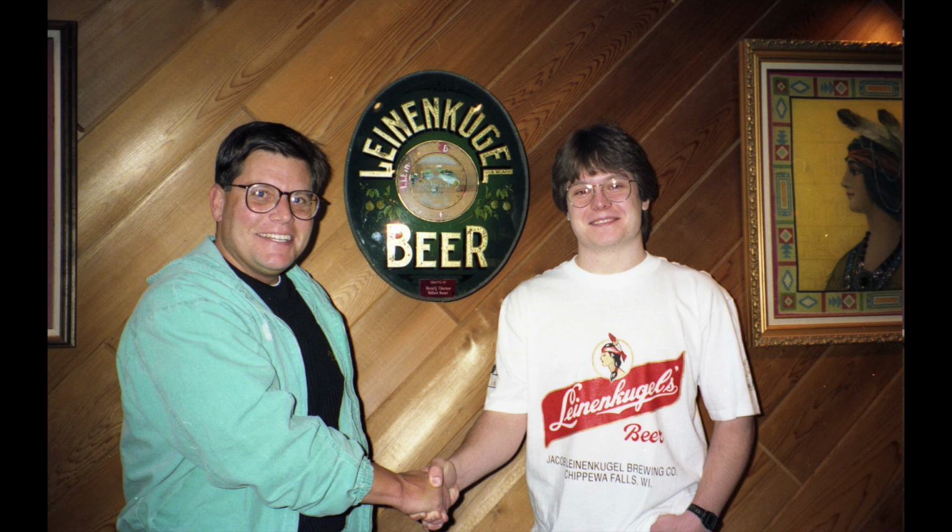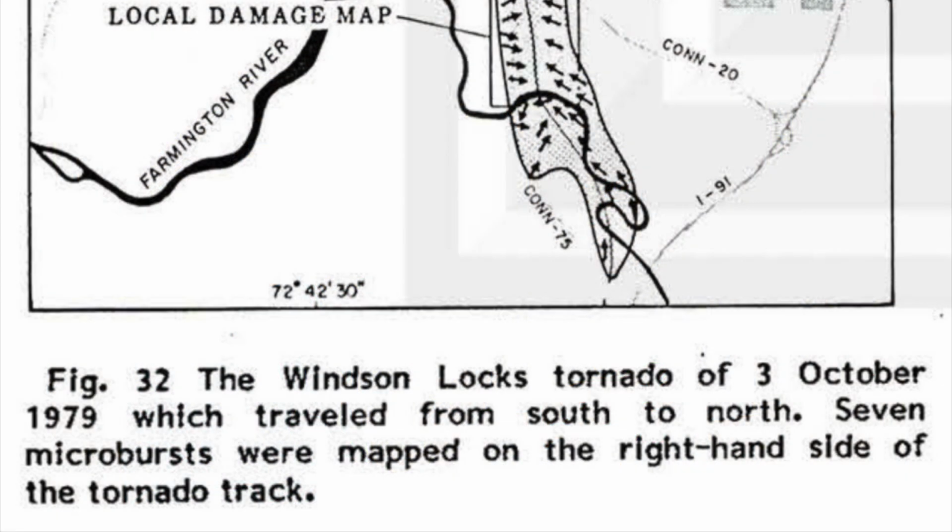So there's my new Leigh shirt I just bought, and there's me and Jake. So, beer and supercomputers. What more is there? Anyway, so that was.